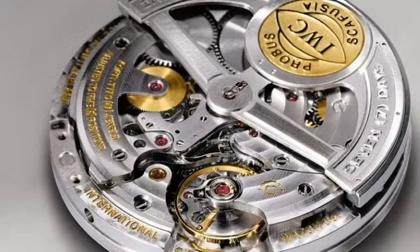The question we're going to be answering today is, what is the difference between a quartz and a mechanical movement in a watch? Well, first, a watch movement, also known as a caliber, is the engine of a watch that acts as the powerhouse to make the watch and its functions work.